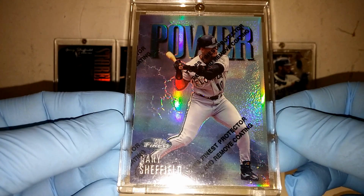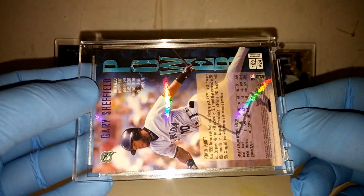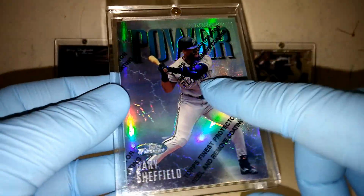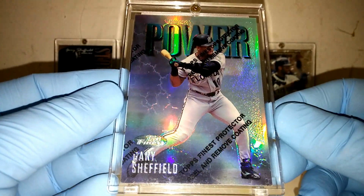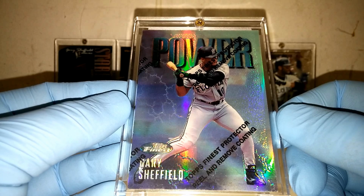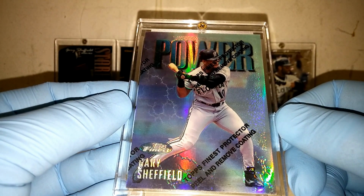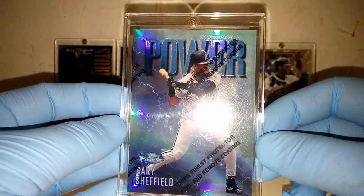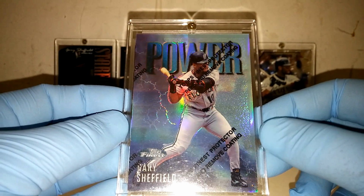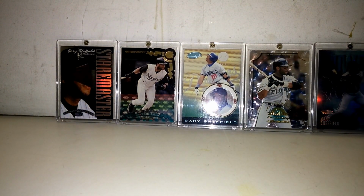Next one, picked up another refractor out of Finest. This is the silver refractor. This is the uncommon version. It has the protector on it, if you can see that. There's a couple of different parallels to this. There's one that doesn't have the protector. There's an embossed refractor, and then, of course, the embossed non-refractor is out there as well. So I'm going to get all of those as well. As I find them, I'll pick them up. It's just a gorgeous, gorgeous refractor.